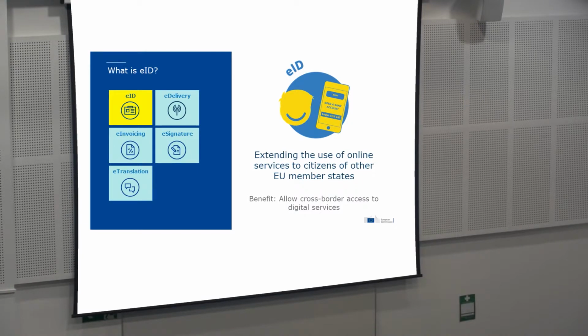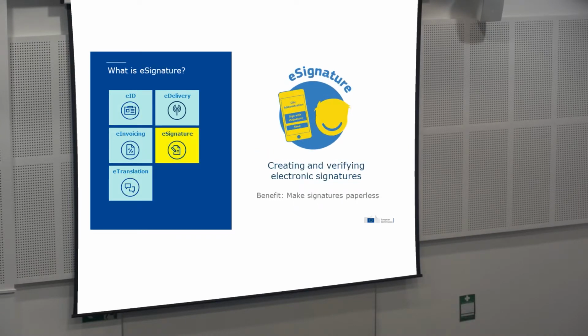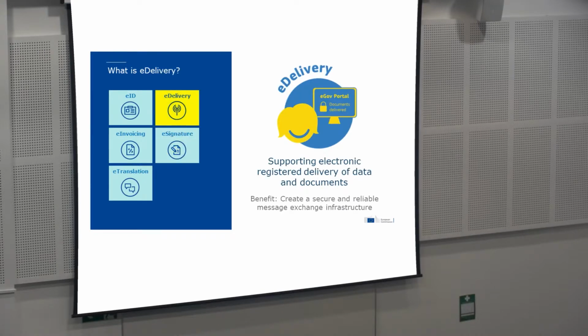What is interesting there is that this portal reuses most of our building blocks. So you can log in with the ID. The site is multilingual thanks to e-translation. There is a possibility for you to sign, and you send the documents around Europe through e-delivery. But you don't see it. People will not necessarily say, this is great, I have the archiving here. I mean, the building blocks are typically hidden, but they are powering all the different projects in the different sectors. That's the difference between a building block and all the others. They are cross-domain. They are not only cross-border, but they are cross-domain.